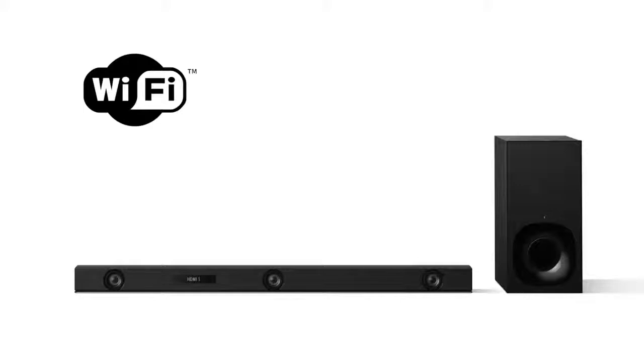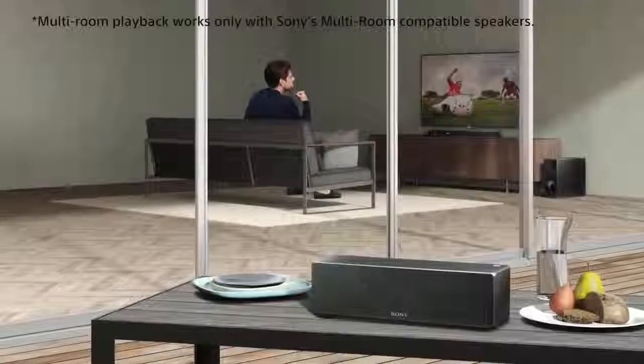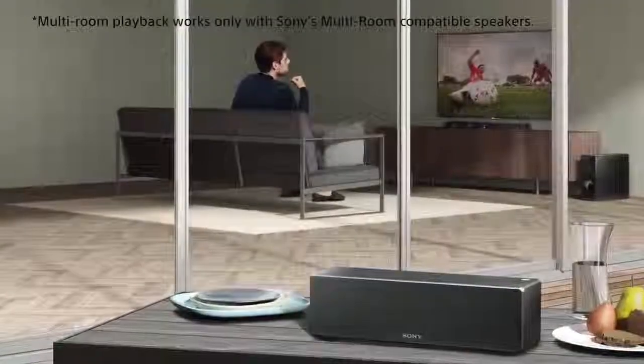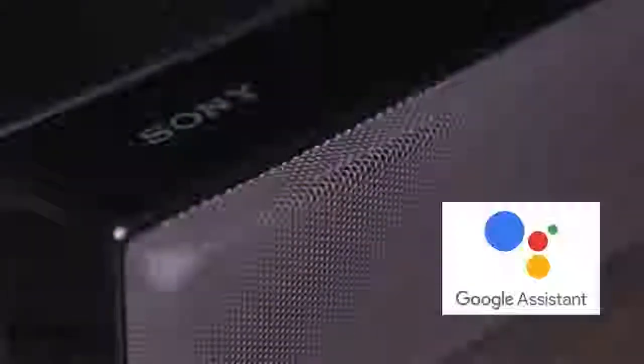The HTZF9 is also Wi-Fi enabled. Connectivity options include Chromecast built-in for streaming from your favorite music apps. This soundbar allows multi-room playback, so you can listen to the same music simultaneously throughout your whole house. It also works with the Google Assistant.